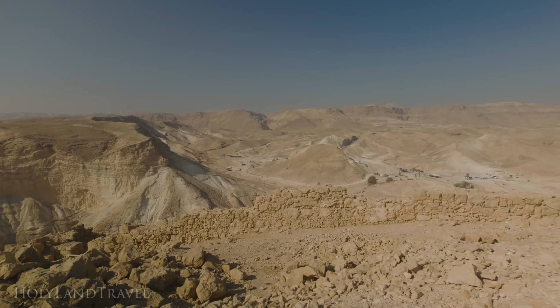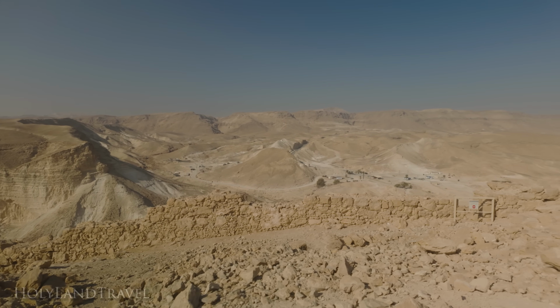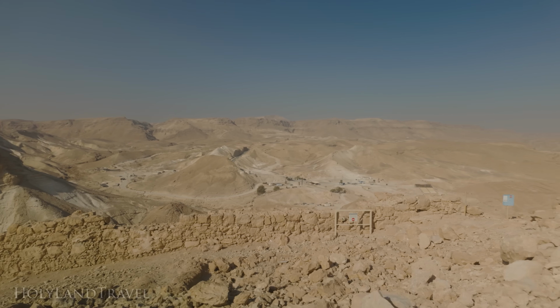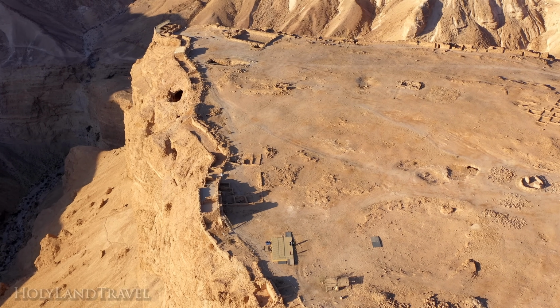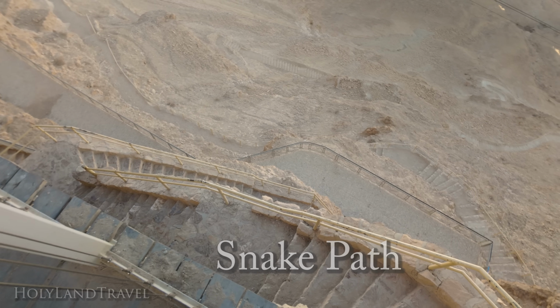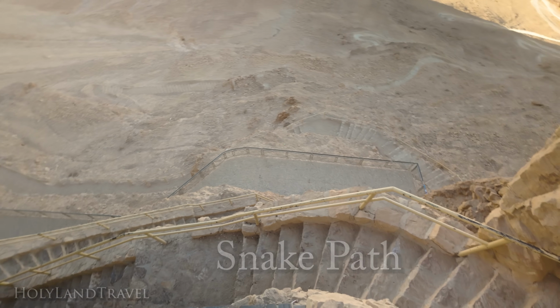Nestled atop a rugged desert plateau, Masada stood as a natural fortress of extraordinary design. Its primary defense was not man-made, but a gift of geography, steep cliff faces and rocky slopes that made ascent nearly impossible. Only 4 narrow paths offered access to the mountain's summit, carefully planned by its original architects.